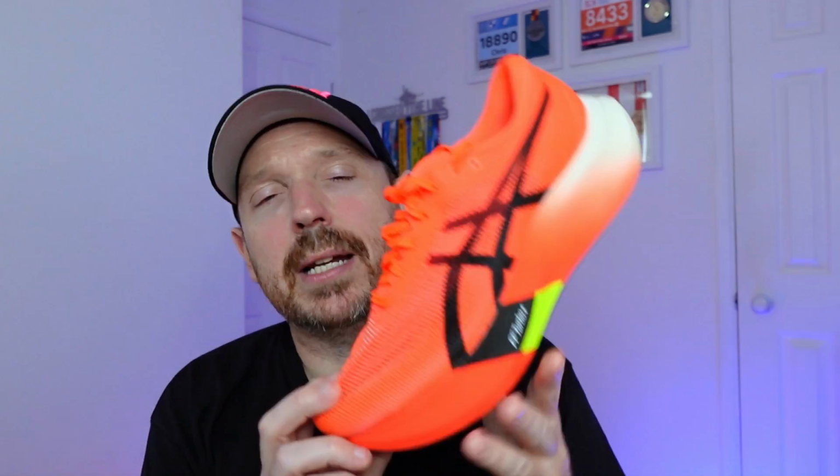So we've done a couple of runs in the shoe, nothing mental because I wanted to save it for this race I've got coming up. But the feedback I can give you is firstly how light it feels, how amazing the Flight Foam Turbo Plus feels underfoot, how great the fit is at the moment. Again, not used them in anger, so we'll find out on that. But just the feeling of speed that I'm getting from the shoe, it really reminds me of the Vaporfly 2, but a little bit more stable. And that's what gets me excited.